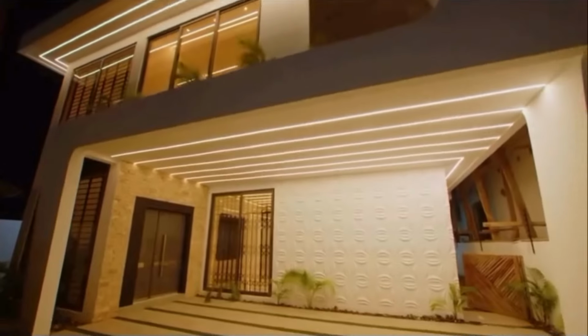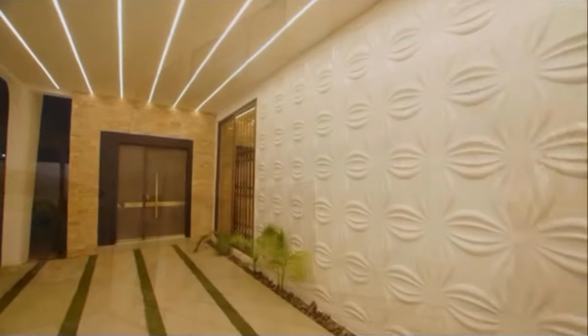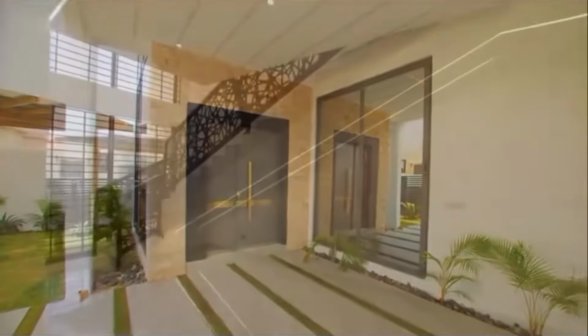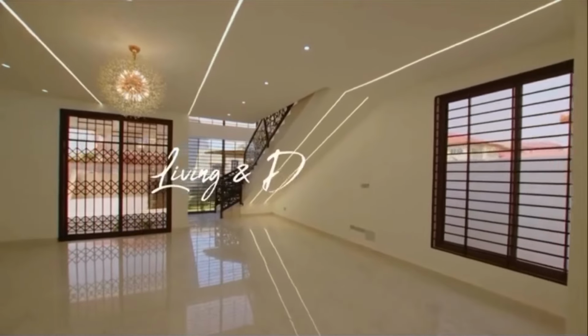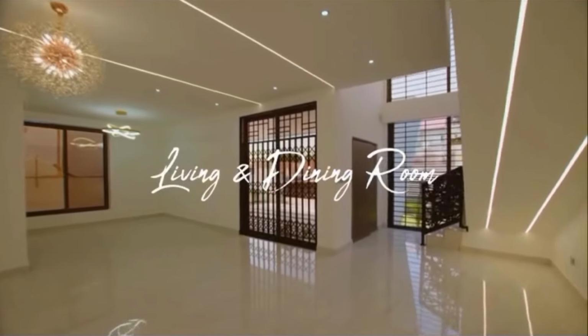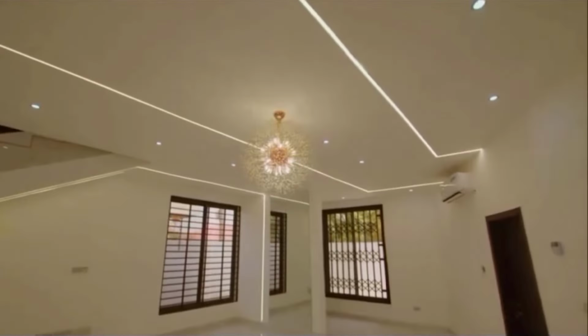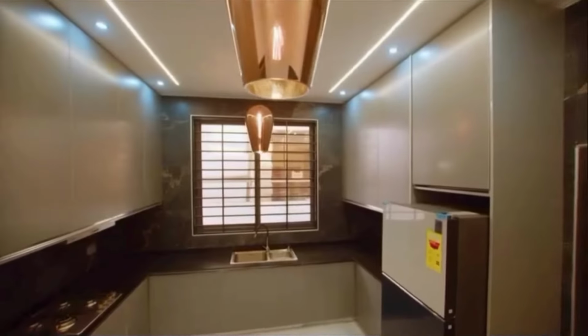The allure of this property extends beyond its impeccable interior design, as it is nestled within a secure gated community, offering residents peace of mind and a sense of belonging. Here, privacy and security converge seamlessly, providing an ideal environment for families to thrive and create lasting memories.